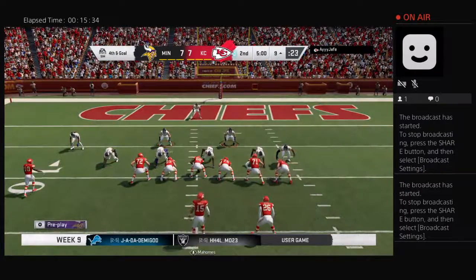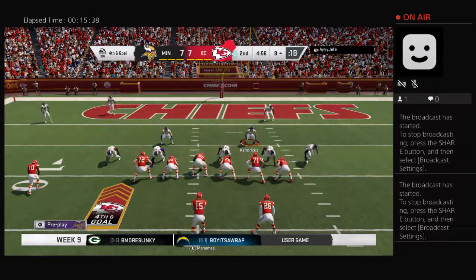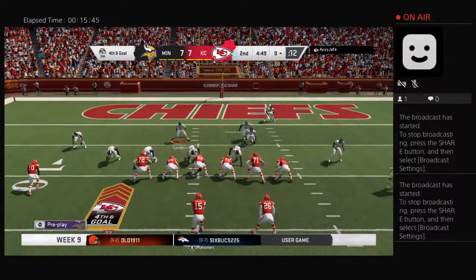KC last year on 4th down, 12 of 15, third best in the league, and they're going again. Mike's by 4. Ricky. Hey, watch that. Check Mike 54. Mike 54.